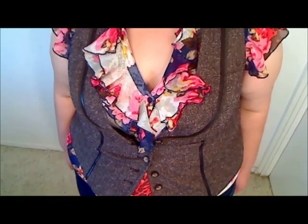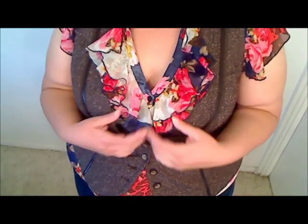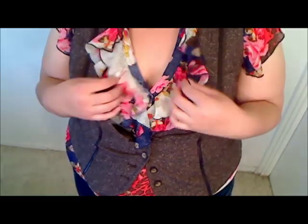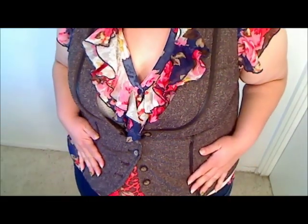And for the top half of my outfit, I'm wearing this frilly floral shirt. It is see-through, so if you're going to wear it on its own, you want to make sure you wear something underneath. This was last season from Target, and I'm topping it with a brown vest.